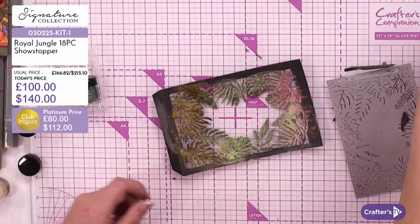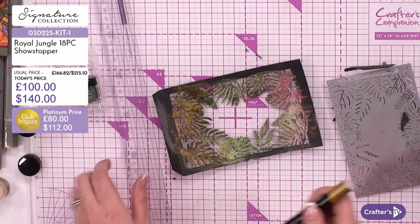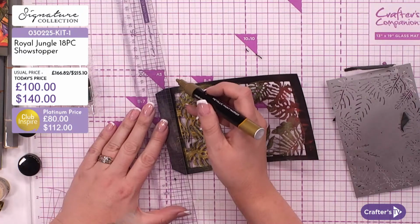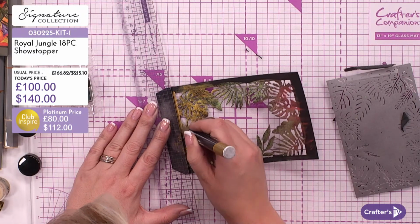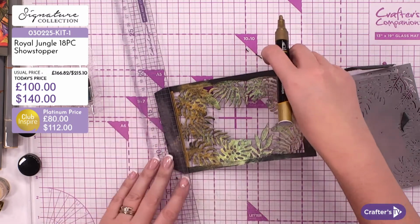Then watch what I'm going to do. I'm going to use my ruler and I'm just going to draw around the outside with the gold marker. Okay. Just to bring it to life like this, right? So there's my gold around the outside.